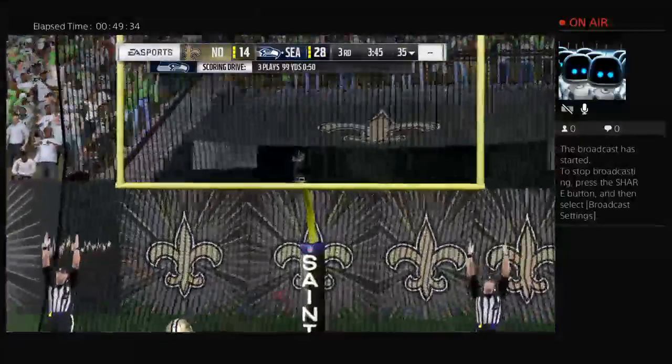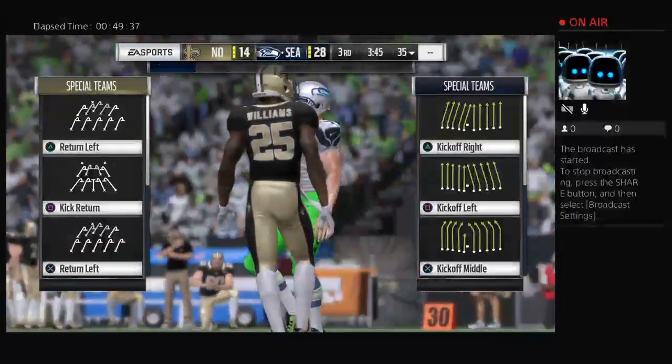He's got it as they double up the lead. This one's now 28-14.